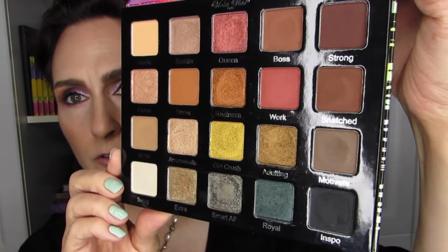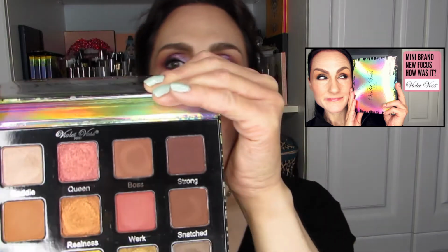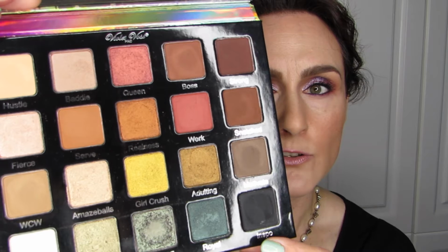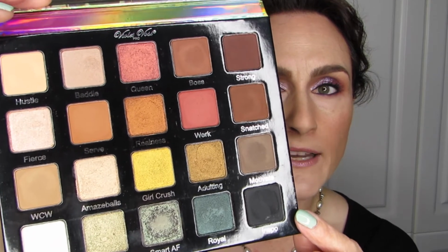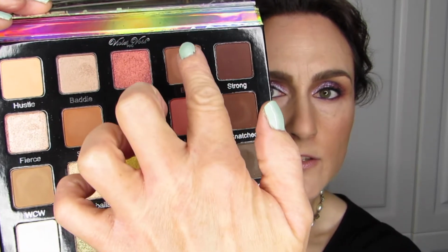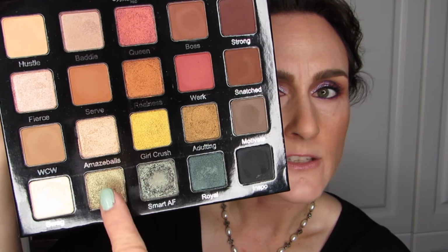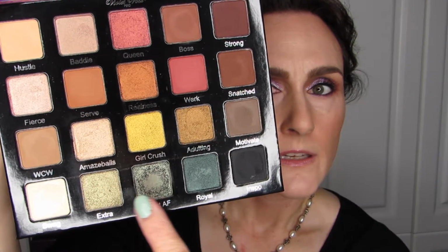And I did do a brand new focus on Violet Voss. I will leave it right up here. But I just wanted to mention that there are a lot of neutrals in this palette. But when I think of this palette, I think of this row right in the middle, and these guys right here. It's about half the palette that gets me excited because the colors in here are really, really great.